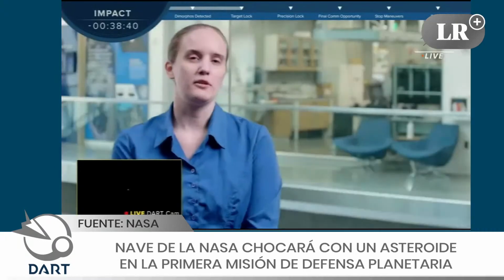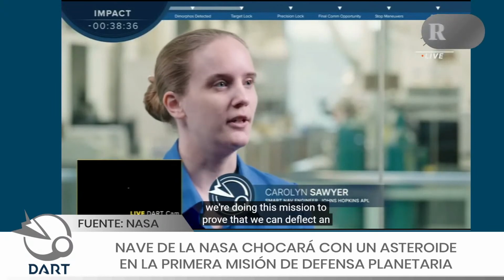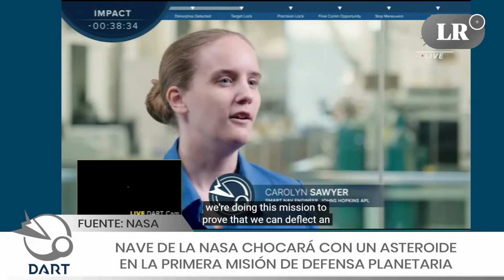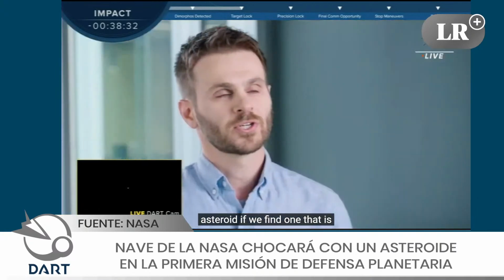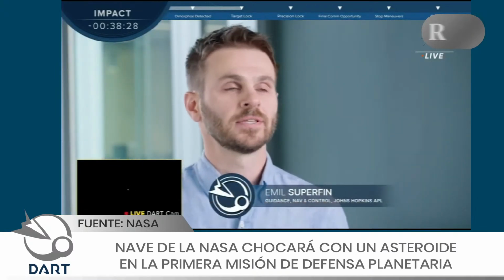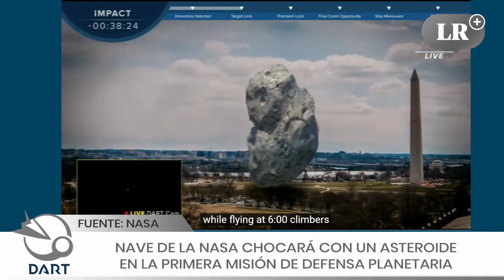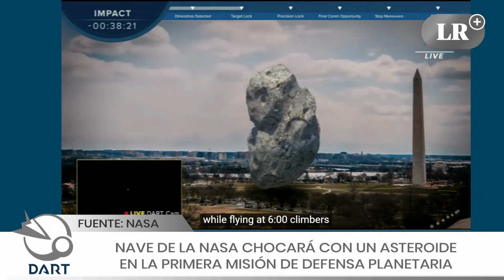We're doing this mission to prove that we can deflect an asteroid if we find one that is on an impact course for Earth. We are trying to hit an asteroid 163 meters wide, which is about the size of the Washington Monument, while flying at 6 kilometers per second, which is like going from New York to DC in about a minute.